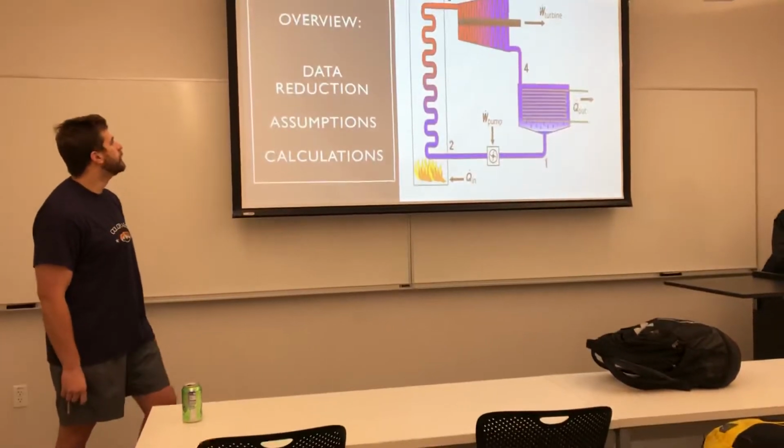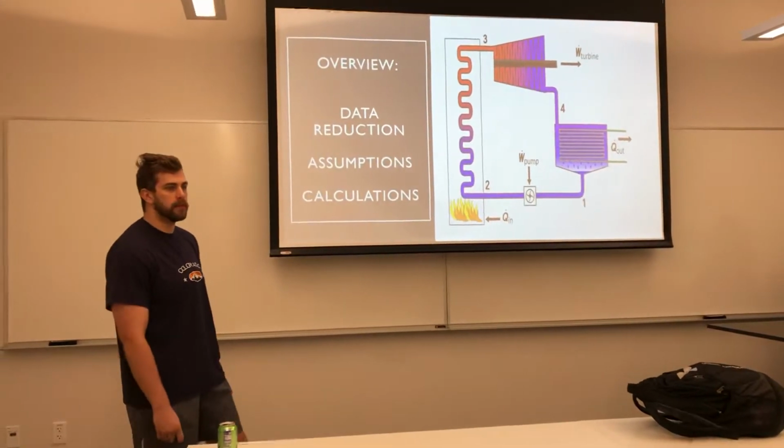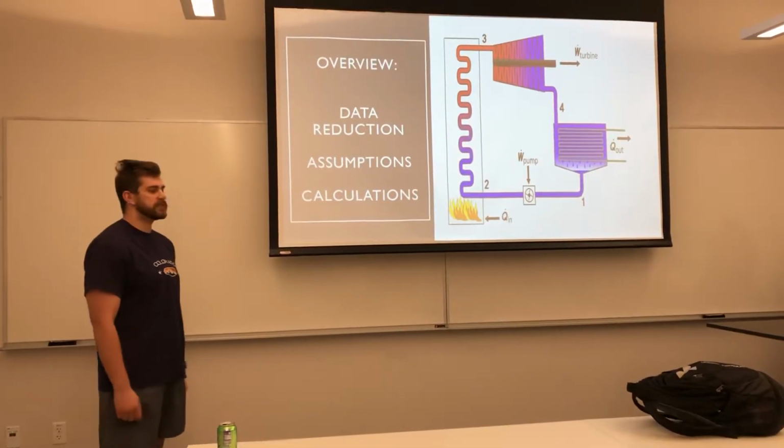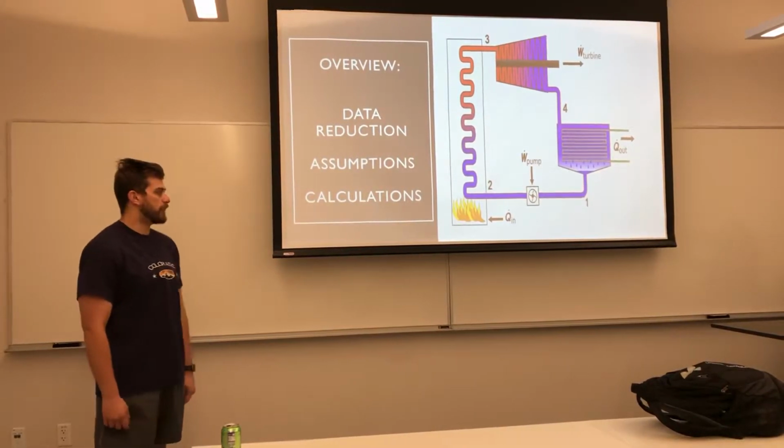Yeah, let's go over it. So I'm going to be doing a quick review. I'm going to be going over some data that we collected during the lab. I'm going to do some assumptions and calculations. On the right here, this is going to be the Rankine cycle.